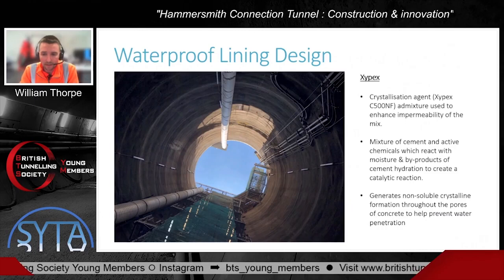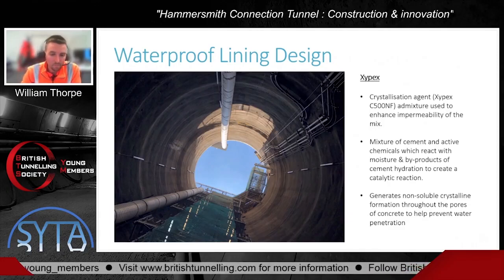So it mixes with cement and active chemicals, and when it reacts with the moisture and the byproducts of cement hydration, it creates a catalytic reaction. This helps generate a non-soluble crystalline formation throughout the pores of the concrete, and it helps prevent water penetration through the linings. So as you can see in the picture on the left, it's done its job for this shaft, and it's helped create a nice dry primary lining.